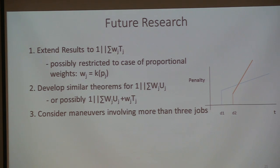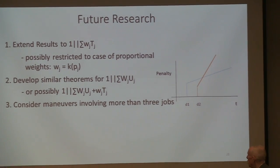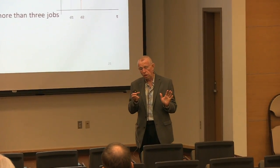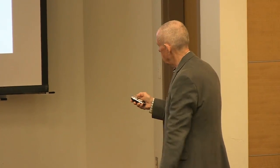Okay. Future research. The future research will possibly be to extend these results to more complicated problems. For example, when the job's tardiness is weighted. So one customer is more important than another customer, okay, so it would have a weight, and we want to minimize the total weighted tardiness. We want to develop maybe similar theorems for the case when the objective is to minimize the number of tardy jobs. That's a different kind of objective. And also, finally, to consider maneuvers in which there are even more than three jobs to make life even more complicated for us as well.